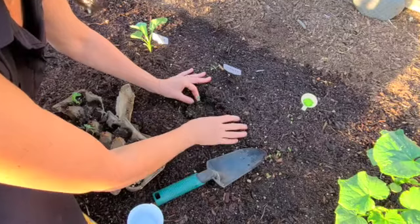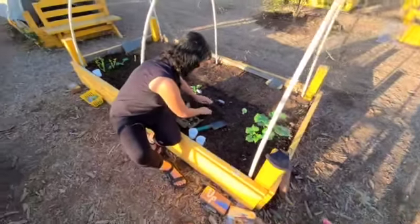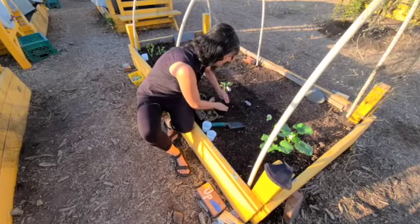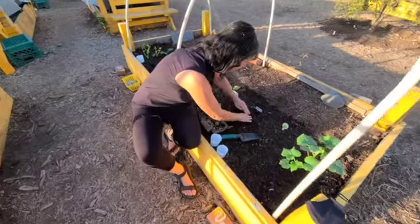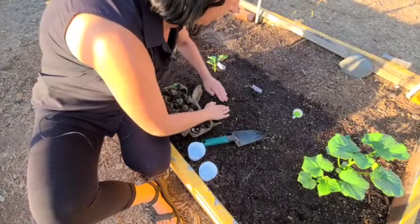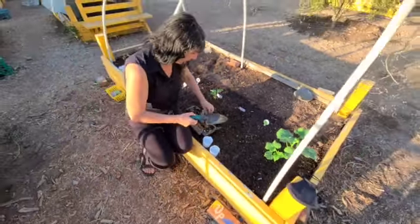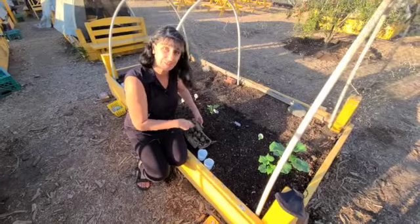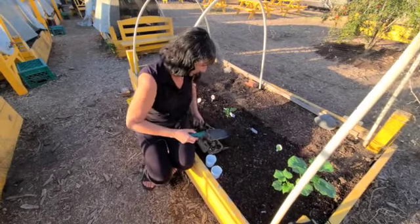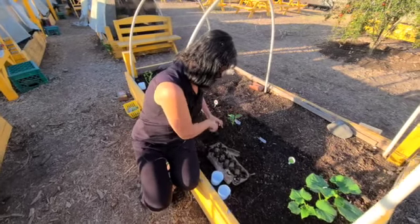Gently put it in, pack it down, and I've been doing some reading and some talking to people. Enough so the root touches the soil, but not so much that it packs it down that the root needs to work too hard. And then pack it around with the old potting soil. And there we go. Now I have some broccoli. Make sure I did the right one. Wouldn't that be funny if I did the wrong one and it took me like a few weeks to realize? No, so the cauliflower went with the cauliflower. Now I'm going to do those broccoli plants, give them a chance to grow.